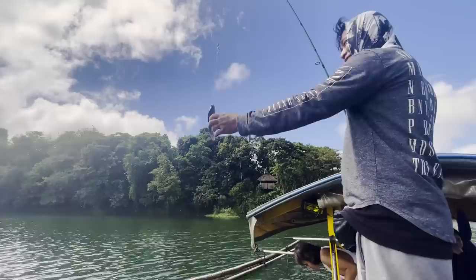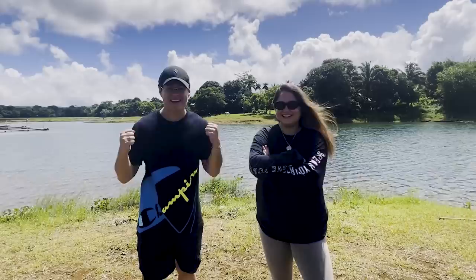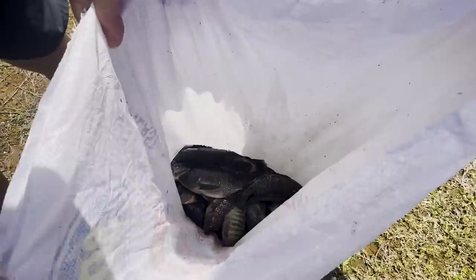Okay, nice one. Alright guys, we just got back from our fishing trip and after 2 days of non-stop fishing, finally we caught some fish and we caught a lot of fish, guys. Here, I'll show you guys. Look, that's a lot of tilapia. We only caught tilapia, no bass. But yep, we caught a lot of it. Mama, we can finally come home now.